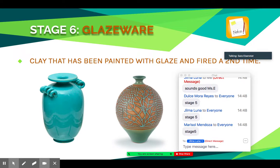Clay that has been painted with glaze and fired a second time, revealing this beautiful, vibrant, rich color, this glass-like surface thanks to the feldspar, and now it's ready to be put on a shelf to stare at and admire, or it's ready to be used as a mug or a bowl.